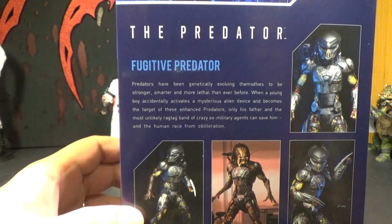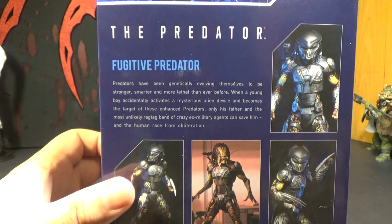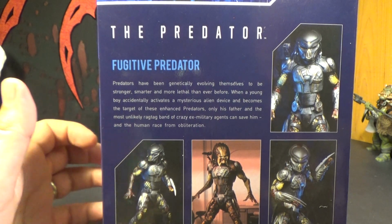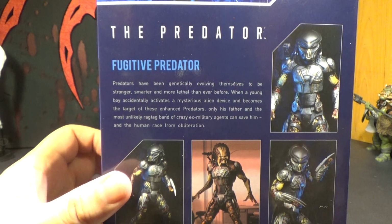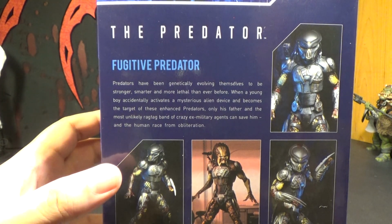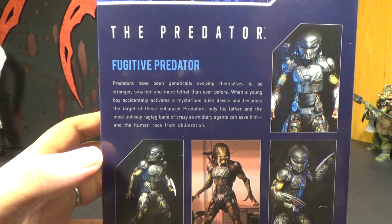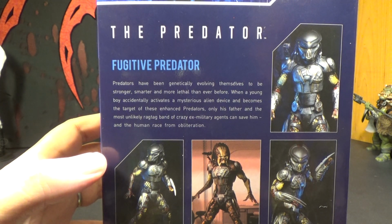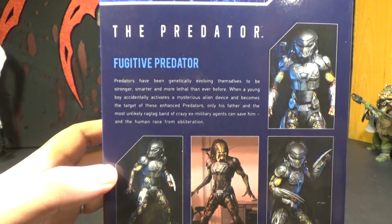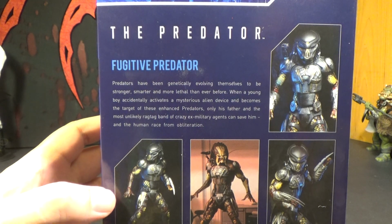And there's the description. It says predators have been genetically evolving themselves to be stronger, smarter, and more lethal than ever before. When a young boy accidentally activates a mysterious alien device, he becomes a target of these enhanced predators. Only his father and the most unlikely ragtag band of crazy ex-military agents can save him and the human race from obliteration. And, to me, that doesn't really sound like a predator story.